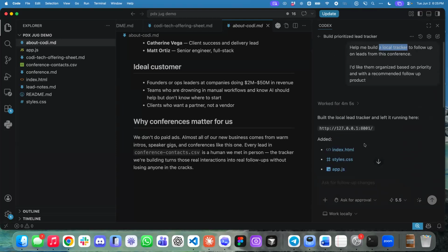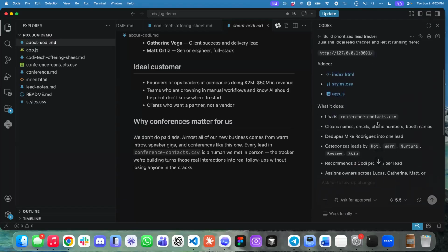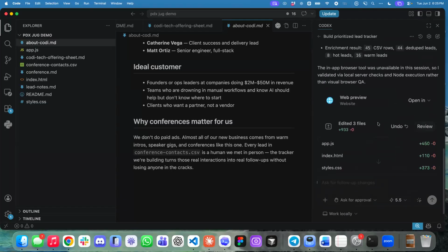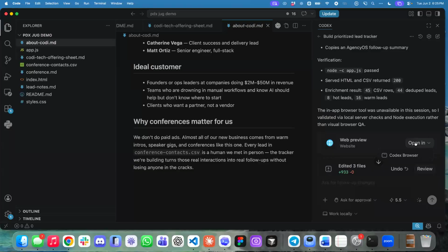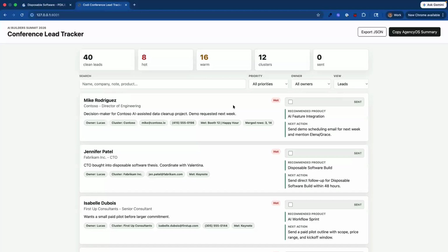Let's see here. It would probably ask you like, hey, are you building this as a web app? Are you wanting to build this into a production application? And then, maybe it would walk you through it. But in this case, we're just going like pretty pure. I don't know if we go Codex browser. Let's see. So here is the lead tracker. This was built from the CSV. And you can see here, it took the data I have and kind of built like a mini follow-up tracker.